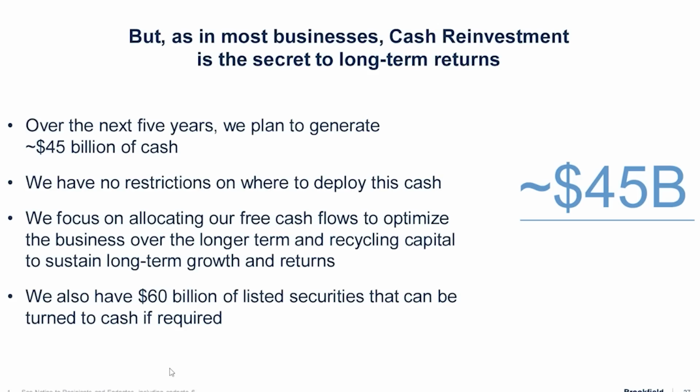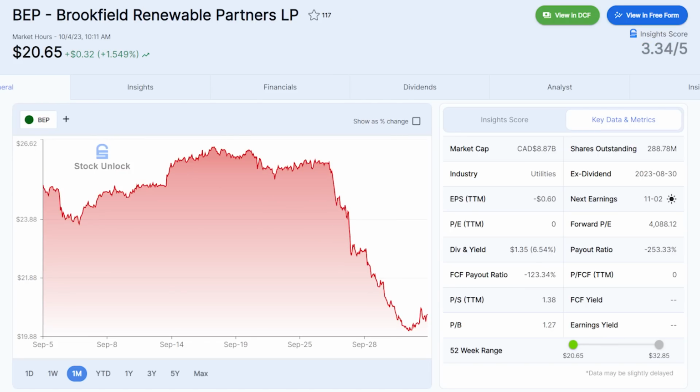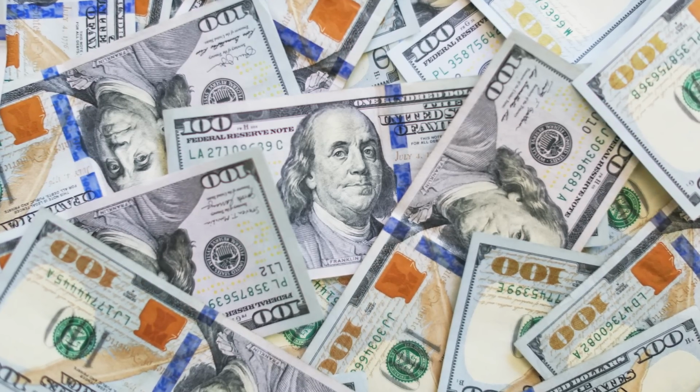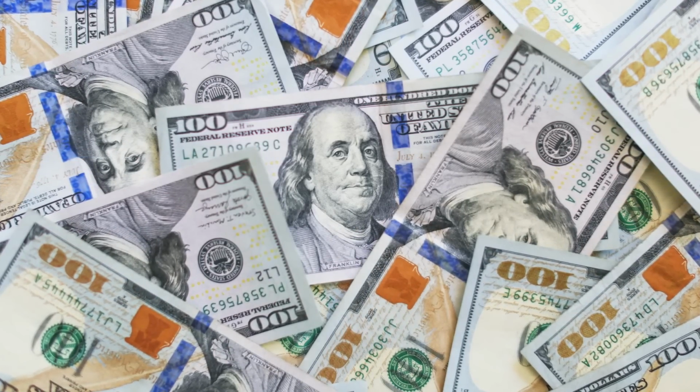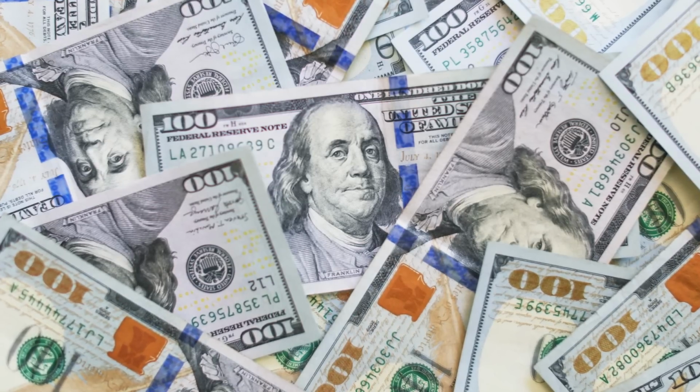Additionally, Brookfield said that it has $60 billion of listed securities that can be turned into cash if required. These are mainly the BAM shares, BIP shares, and BEP shares, which all are publicly listed securities, and Brookfield Corporation owns massive stakes in these publicly traded companies. So if Brookfield Corporation wanted to, it could liquidate these shares and raise $60 billion of cash, which again is more than the company's current market cap today.